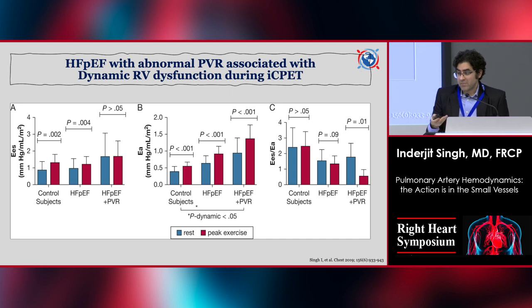PVR is also very important in left-sided heart disease. So in this study, we compared the different phenotypes of patients with HFpEF, those who develop an abnormal pulmonary vascular response during exercise, and those who did not develop an abnormal pulmonary vascular response during exercise. And what we found was that in patients with HFpEF with an abnormal pulmonary vascular response, the degree of uncoupling was much more significant compared to controls and the HFpEF-only group.